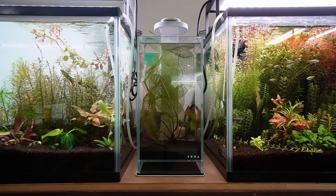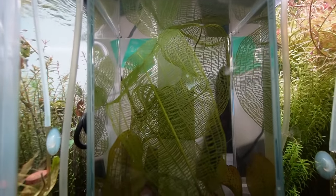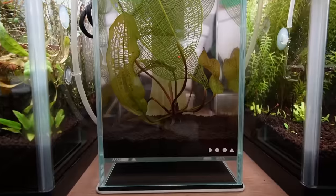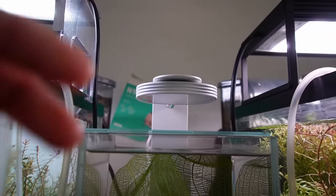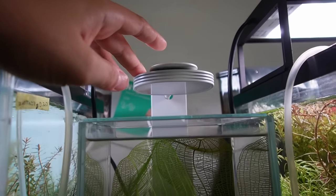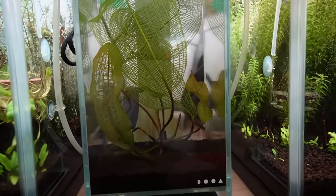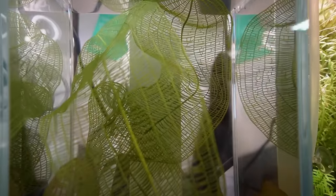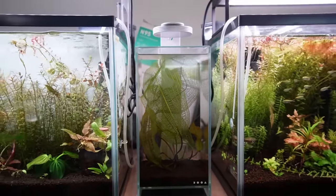So this tank right here has my Madagascar lace plant, and this thing's been awesome because it's just been growing crazy. Right now the light's not on, but I'm using the Chihiros magnetic light right here, and it's a really good light. But just look at all these amazing leaves, just insane. That is the Madagascar lace plant.